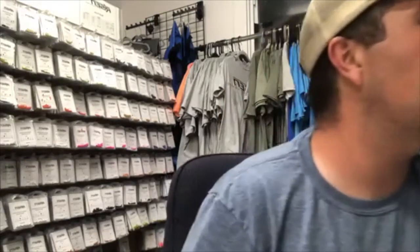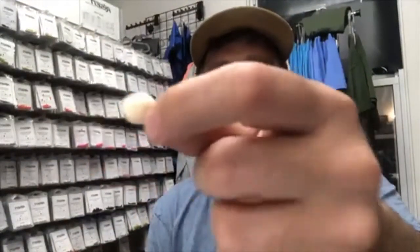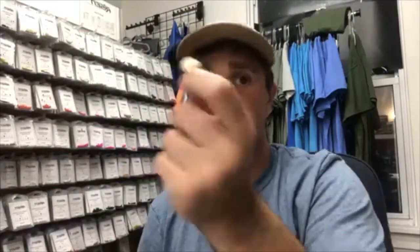In terms of egg colors, most of the natural colors of these eggs are like an amber, yellow, orange color. So I try to keep to that. My favorite color pattern that I personally use is this one here. Some friends of mine dub it the natural. So this is egg colored, and then it has a salmon dot on it. Out of all the egg patterns that I fish, this is my confidence fly. I catch more fish on that than most of my other colors.